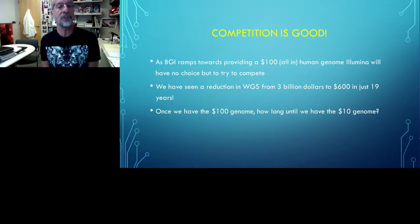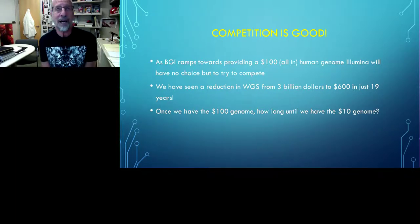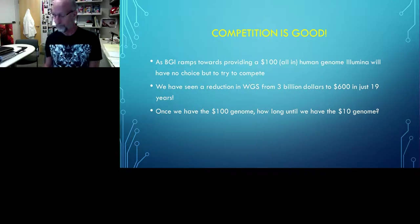So competition is good. As BGI ramps towards providing a $100 all-in genome, Illumina will have no choice but to compete. And we've seen a reduction in whole genome sequencing from $3 billion to $600 in just 19 years. So is it possible to get to the $100 genome? Is it possible to think even that we could get to a $10 genome?